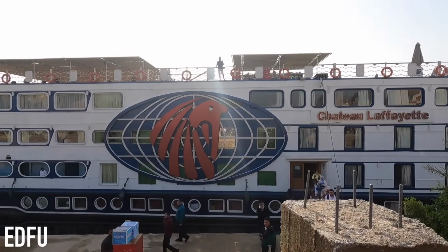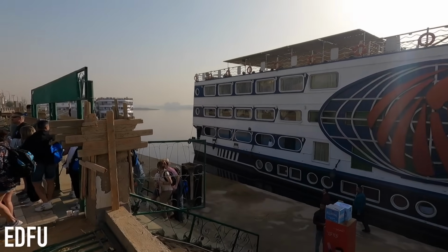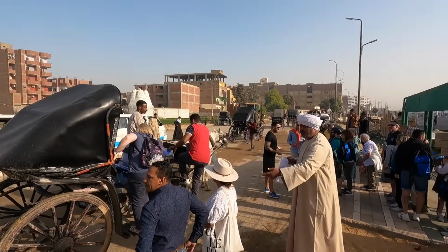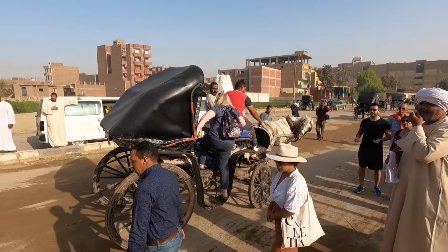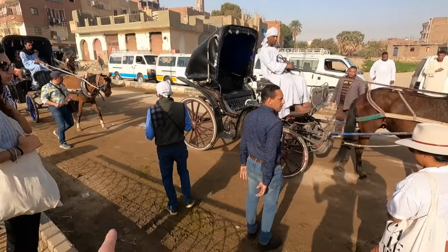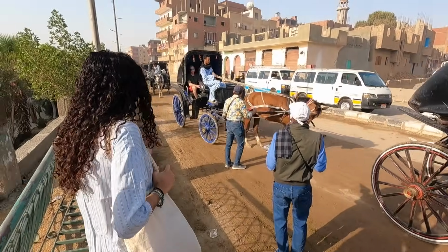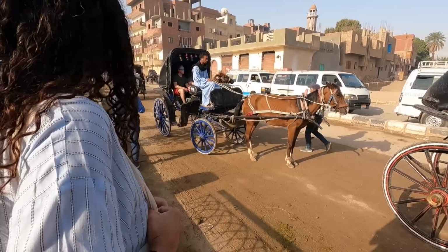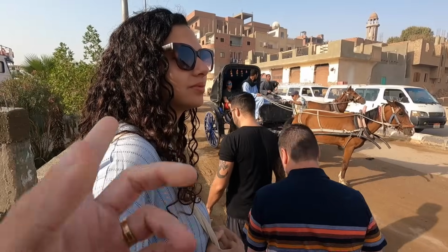So it is the next morning now. Pretty loud at the moment. So this is Edfu. It's about 7 a.m., super early. So we're just getting some transport here to visit the temple with our guide right here. Pretty hectic for 7 a.m., right? Yeah. He's getting a tuk-tuk? Yeah.